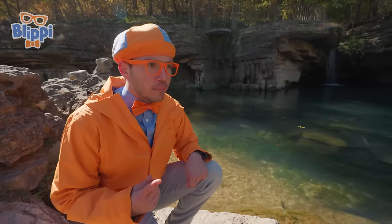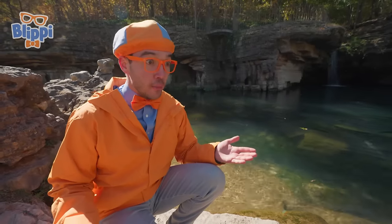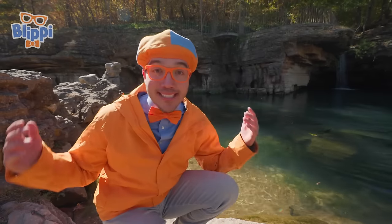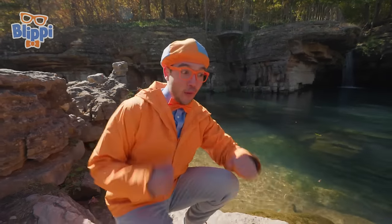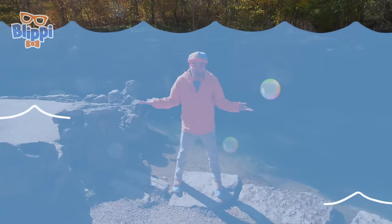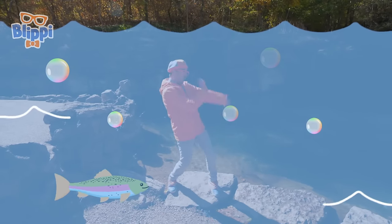Oh, wait a minute. I like to go fast and jump, and I do like to be colorful. Hey, how about let's act like the rainbow trout? Woohoo! Okay, stand up with me and go really fast and jump and move like the fish. Woohoo! Oh yeah, me and the fish.